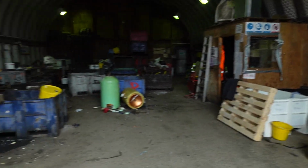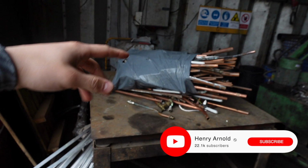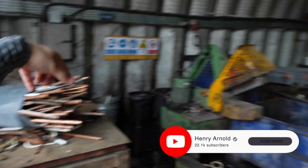Well, it's not new, it's the old metal shed, but it's going to be reopening soon. And nobody's going to be allowed in here. It's all going to be served in a battery box, then put on the scales. We've got 2 sets of scales, one this side, you see there's a nice bag of copper on there. And then we've got another set of scales this side.